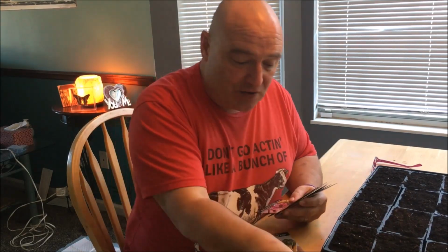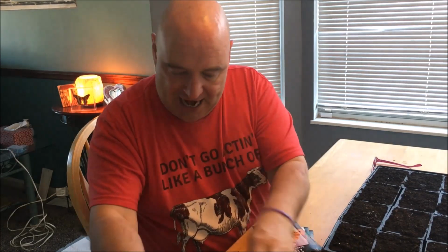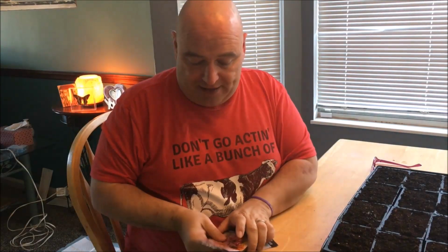So I've got some flowers here and some herbs, but let's just talk about the herbs and flowers first, and then we'll talk about tomatoes. Y'all know that I've already planted a few zinnias, and they're doing great things out in the grow room. They're about that tall now. But I've got some more zinnias. This is the candy cane mix. So I'm going to plant some of those today.